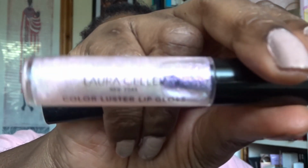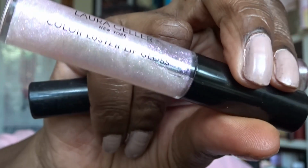I've also got some glosses here as well. So I've got a Laura Geller Colour Luster Lip Gloss. This looks like one of those multi-chrome sort of things. When you put them on, it will give all kinds of different shimmers. Chances are I'm going to throw this away because God knows how long this has been around. So that's what it does on my hand. Can you see that? It's giving all kinds of gloss things going on there.